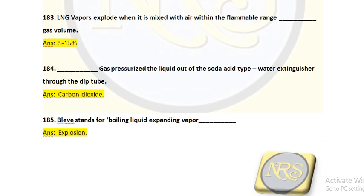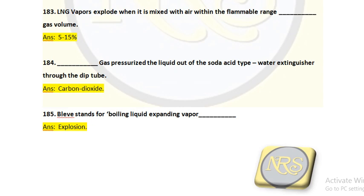Question number 185. BLEVE stands for boiling liquid expanding vapor explosion. This is the short term we are using. It is a short term.